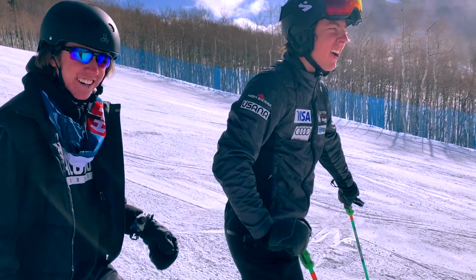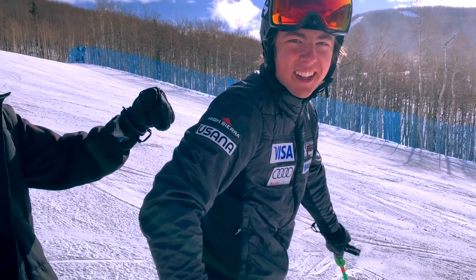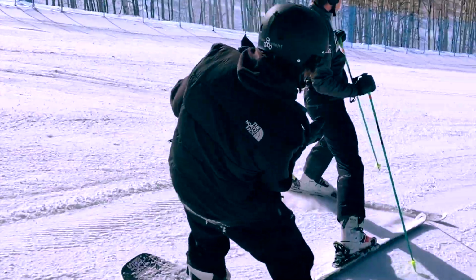Okay, we're out here. We're inspecting the course. And it's turny. A lot of lefts, a lot of rights, a lot of reds, a lot of blues. Let's inspect a little bit.